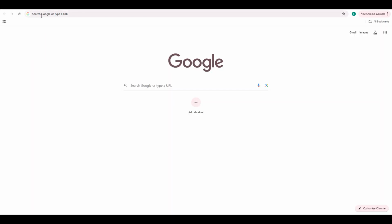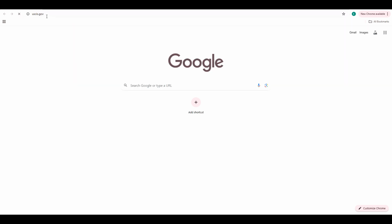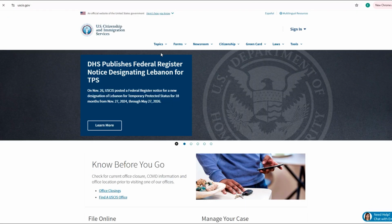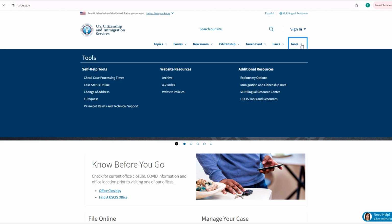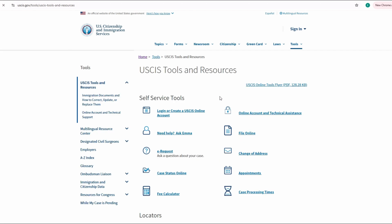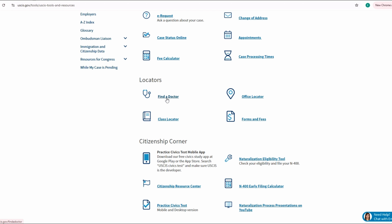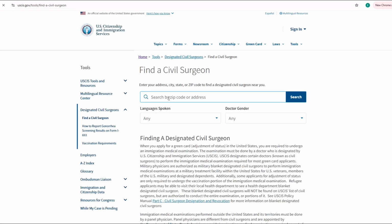Okay, so guys, all you have to do is go to uscis.gov and then navigate to the tools section. You click on the drop down here and look at the options. You go to USCIS tools and resources. When you click on it, you scroll down and search for find a doctor, and then you click on it. When you click on find a doctor, you will see this page here, find a civil surgeon.